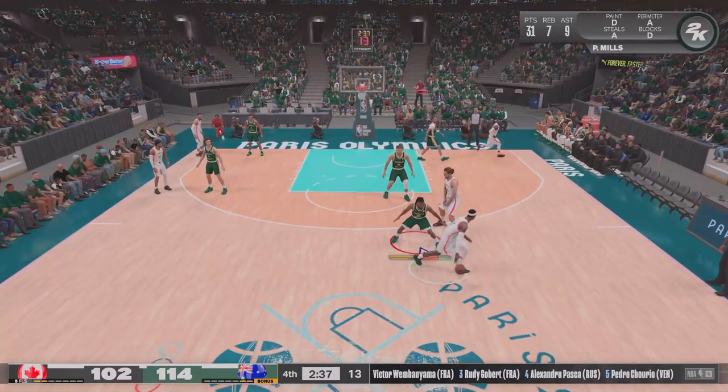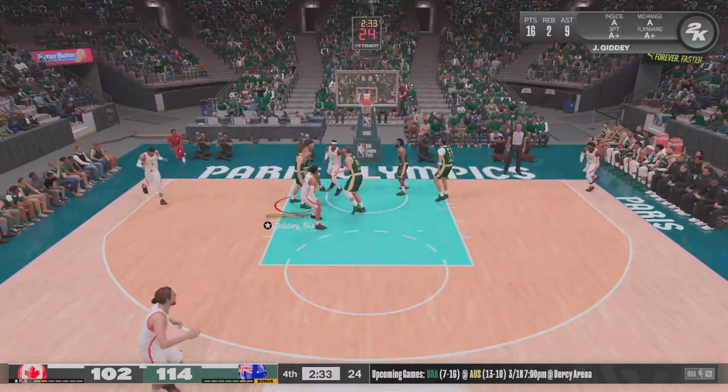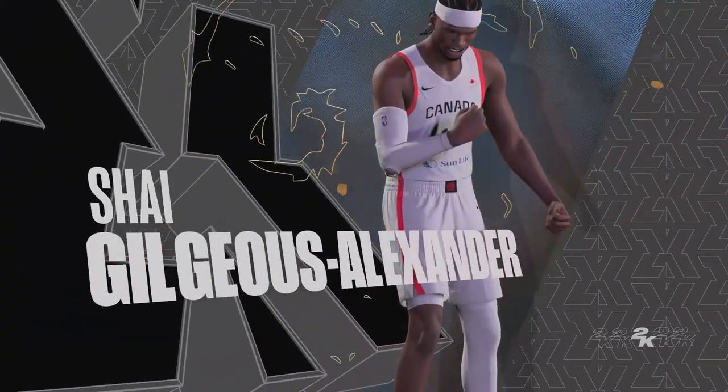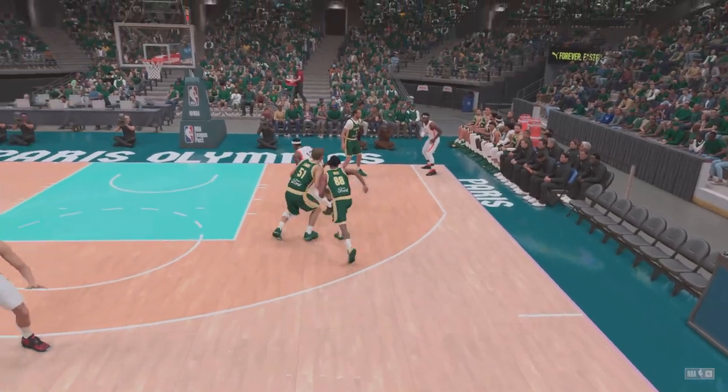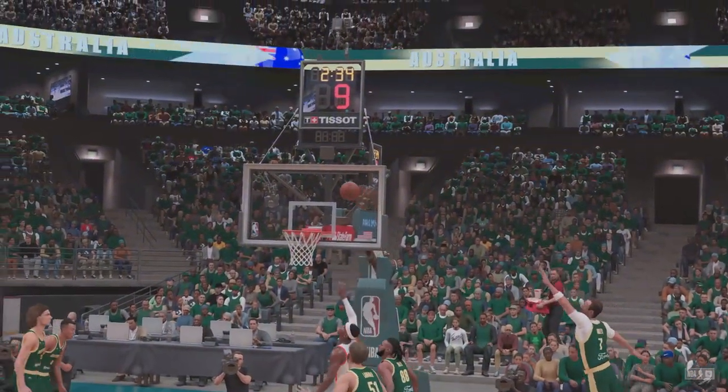Now here's Gilgeous Alexander. Olynyk with a screen on Mills. Gilgeous Alexander attacking. Ooh, Shea driving it with a purpose. Soft defense. I mean, they've given up 10 of the last 12 points inside.